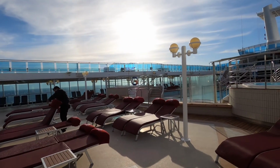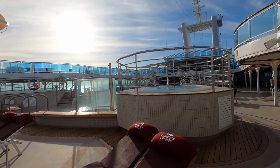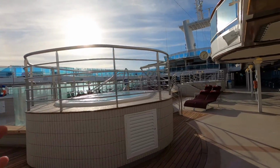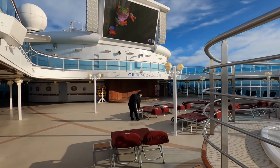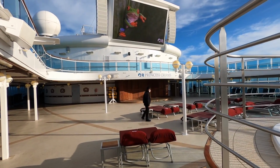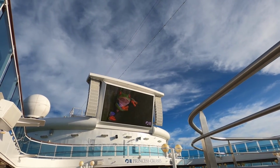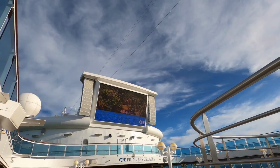Now, neat thing about Princess Cruises, during the night, they take your pool lounge chairs, put the comfortable padding on them with the pillows, and they give you a nice, comfortable blanket. So you can enjoy movies under the stars with the fantastic sound setup of the line arrays and the ginormous LED TV. Fantastic sound.